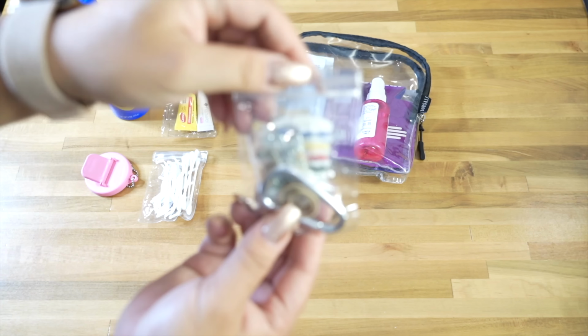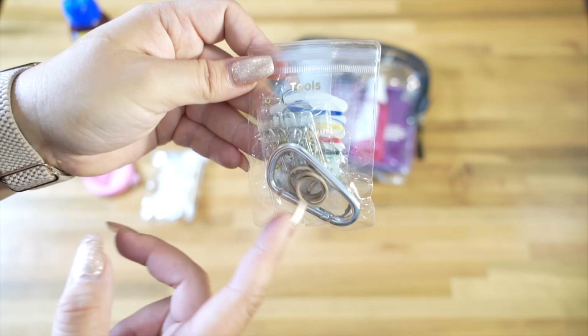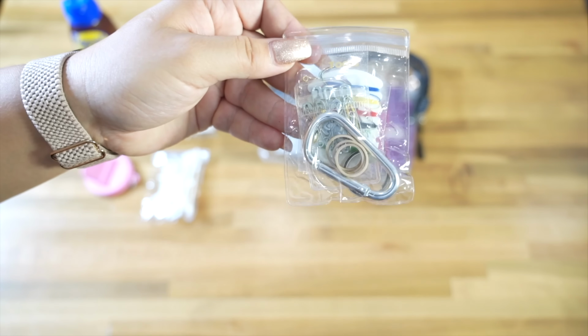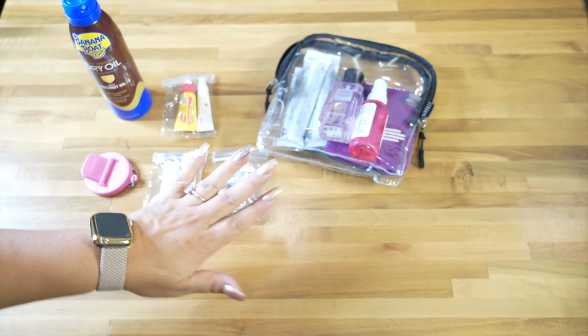Then I just have a few little tools in here. It has a clip, sewing kit, a rubber band, safety pins, nothing too crazy, but just a little extras here. I already have my purse on me.